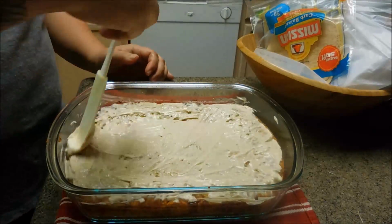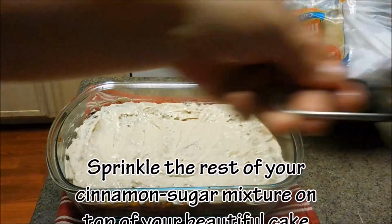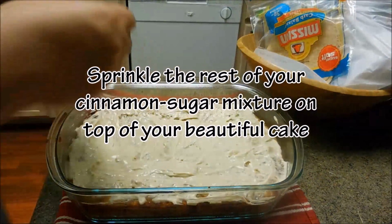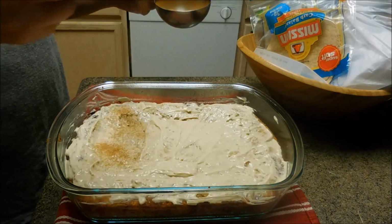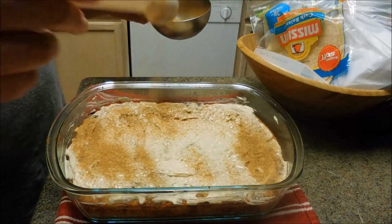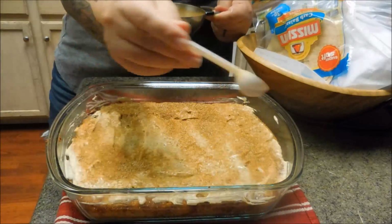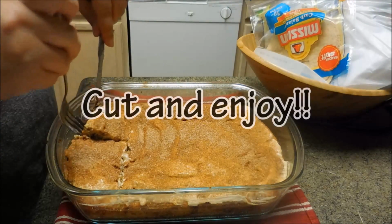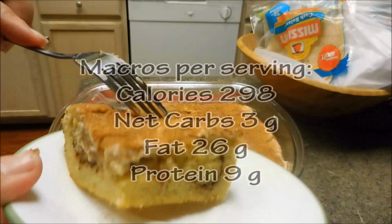And then that remaining portion of the cinnamon and erythritol mixture that you have, you're going to take that and you're going to sprinkle that all over the top of your beautiful cake. Now, I forgot to mention, before you frost your cake, you want to make sure that it's cool so that the frosting doesn't just, you know, melt and then fall onto the sides of the cake. So sprinkle that, and then you're going to cut and enjoy your cake because it is time to eat it.